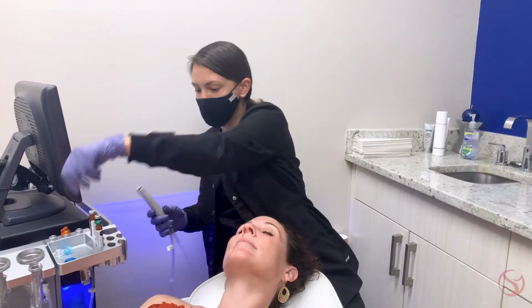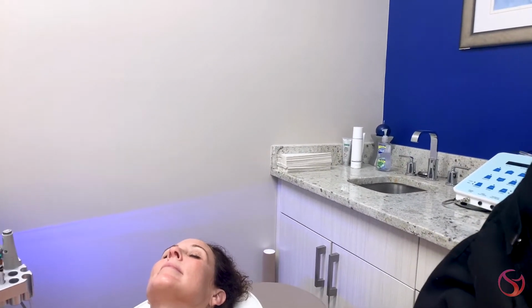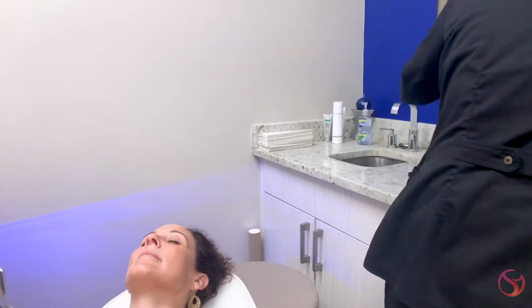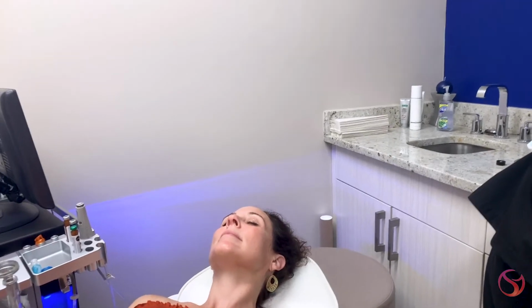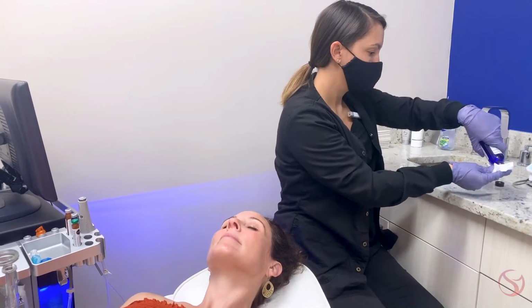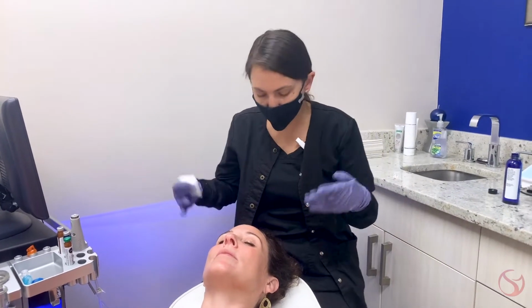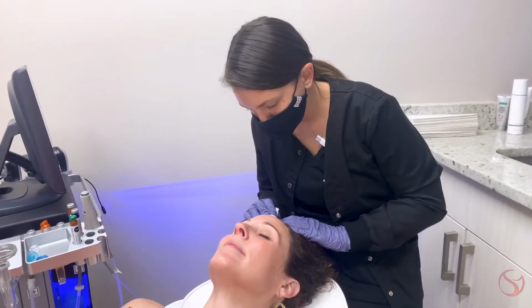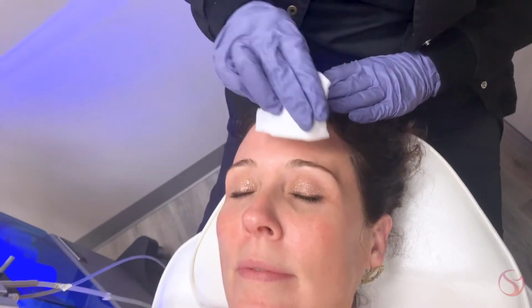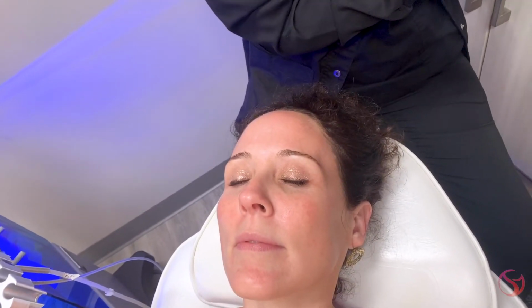Next, we're going to do an acid peel. So we use a glycolic peel. What's the benefit of a glycolic acid peel? Well, basically it just helps overall tone and texture, helps with that dry skin. It's going to continue to help exfoliate that naturally. So you may experience some tingling, maybe some mild heat. And I'll keep that on for a few minutes, but you just let me know if it gets to be too intense. Okay.